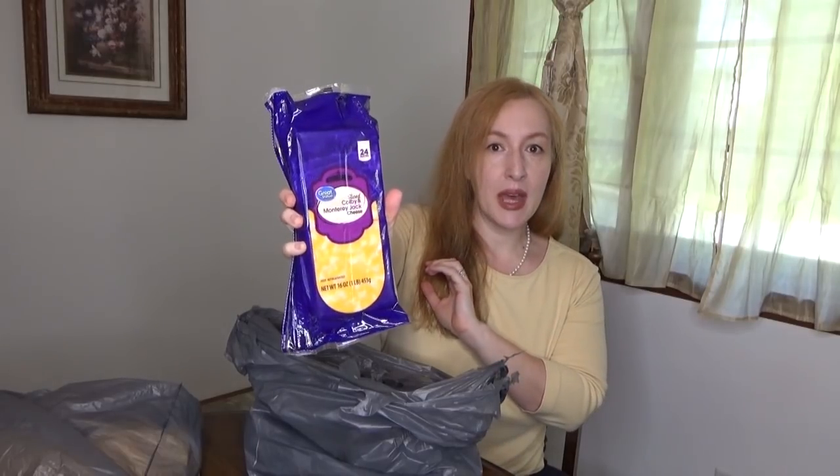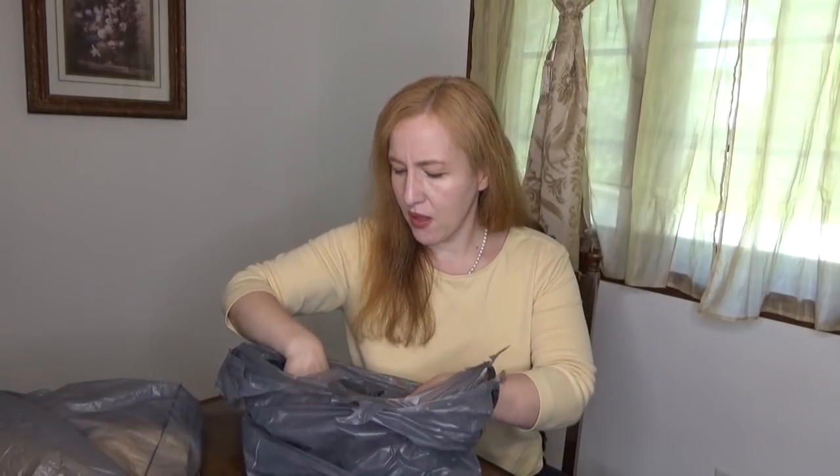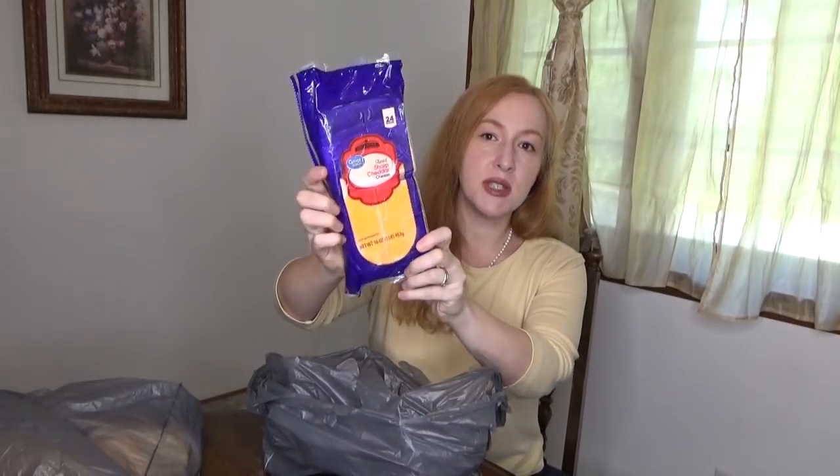My husband likes Colby and Monterey Jack. That's his. Swiss cheese, one of my favorites. Sharp cheddar cheese, I like this. My brother likes this cheese too. I like the sharp. I don't like mild cheddar so much, but I really like that sharp cheddar. I really like the white sharp cheddar too. I don't know if it's any different. It does taste a little sharper than the orange one, but I'm not sure. Okay, next bag.